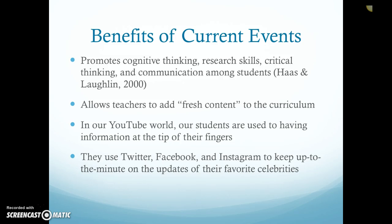It also allows teachers to keep their content fresh, and in our YouTube world where students are used to having information at the tip of their fingers, where they use Twitter, Facebook, Instagram to keep up to the minute on their favorite celebrities, athletes, singers, it makes sense that kids would be interested in learning about current events in the classroom as a way to make academics relevant to them.